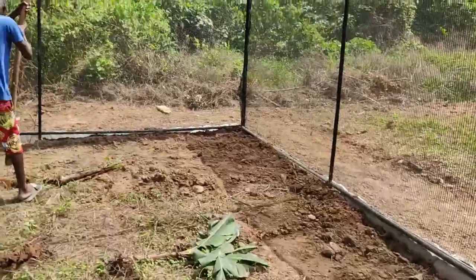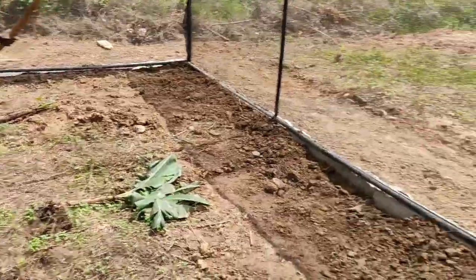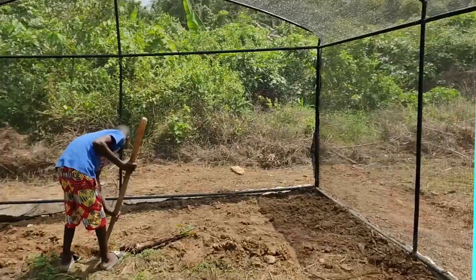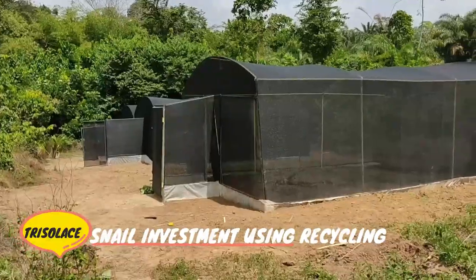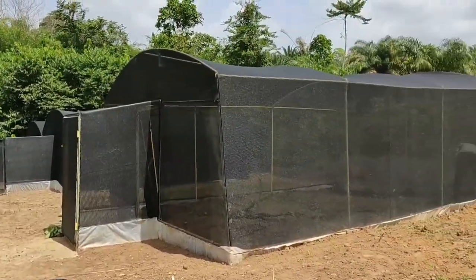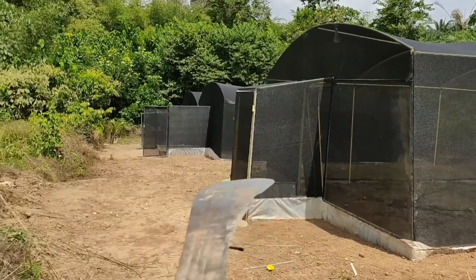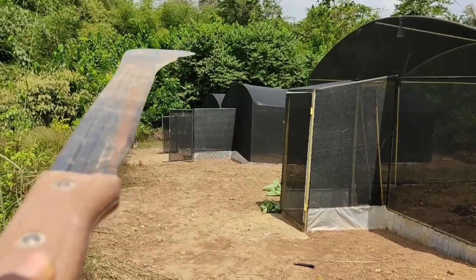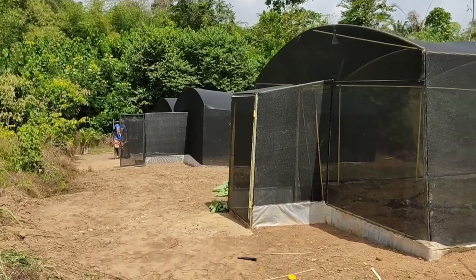So we're going to grow dwarf bananas to provide shade for the snails. And then we're going to disinfect the whole area. And then we're going to build a trench around the whole lot. And then we will be safe and secure. We have brought some plantains and banana, dwarf banana to come and plant. So this is one greenhouse. That is the second. And then there is the third greenhouse. 1, 2, 3. So we have three greenhouses.